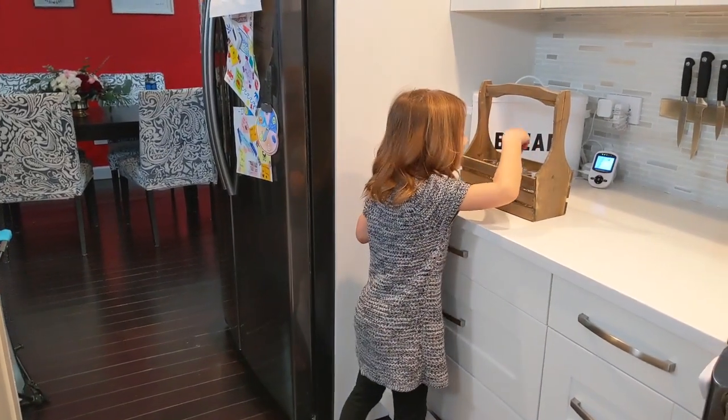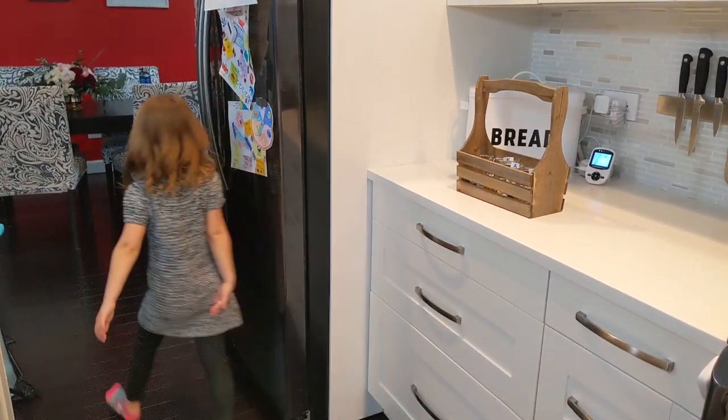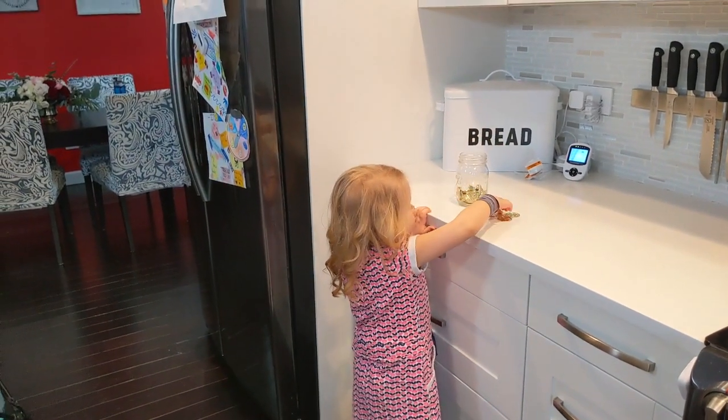So if you're wiping something up, or blessing somebody by serving them in one way or another, we do tokens. And the way it works is three of the four kids earn tokens. They all go in this jar, and then when the jar is full, they can pick a reward.